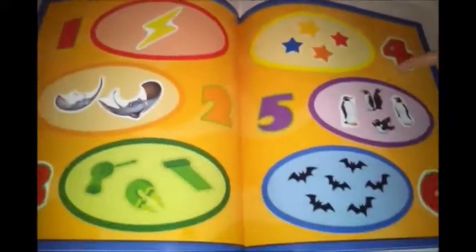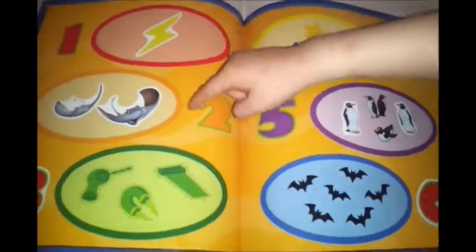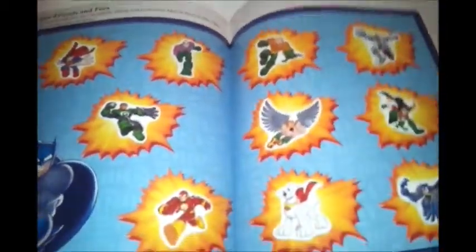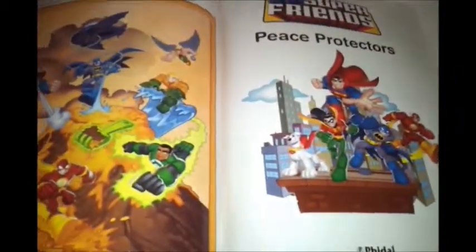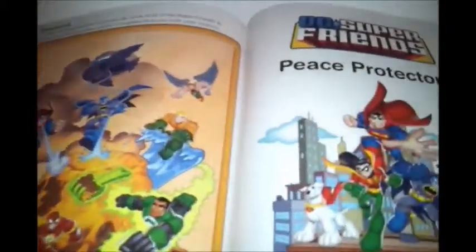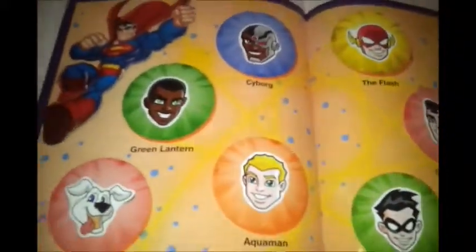Another thing to do is the people you put in, the second page of the thing, and four stars, the Flash, and what's this thing? People, heroes! Yes, they're holding their jobs. Peace protectors. Yes, they are destroying that octopus. Faces of people. Yes, another page to do.